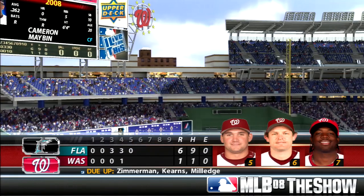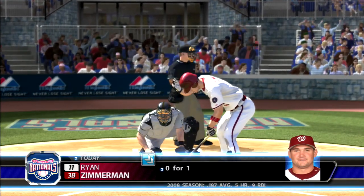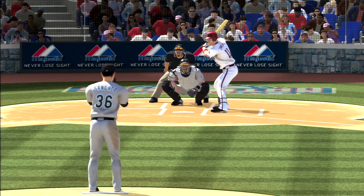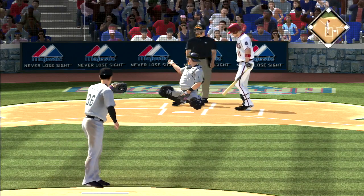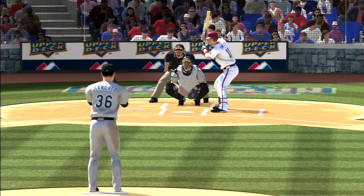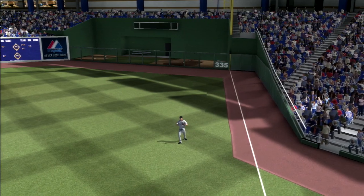Last half of the 5th coming up. The Marlins lead it 6-1. Ryan Zimmerman will stand in to lead things off in the bottom of the 5th. And this ball will be chopped foul. That ball's foul. And the pitch. Now a ball slapped hard the opposite way. And he's going to get there to make a fine running catch, and there's your first out of the inning.